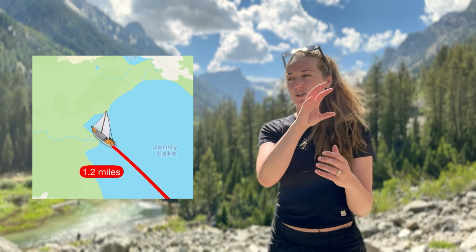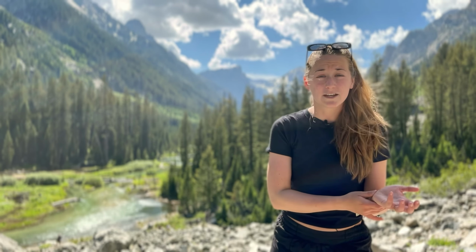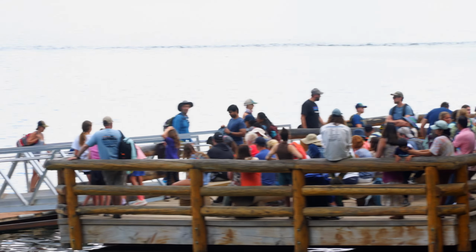You'll just hike up to Inspiration Point and then come back here into Cascade Canyon for as long as you want. That's awesome because you don't get your legs tired with some hiking at the beginning, but it does cost $20 and it usually has a pretty long line.